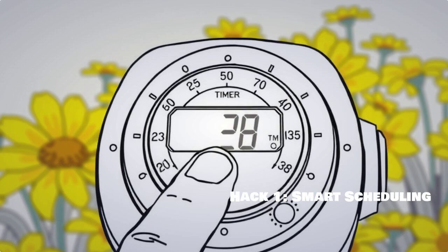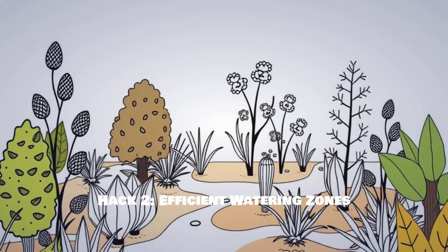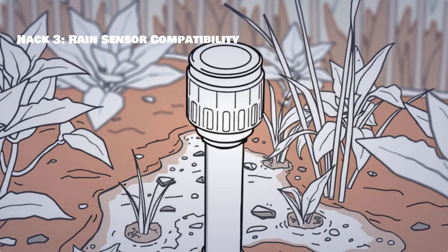your plants stay hydrated. Hack 2 focuses on efficient watering zones. By dividing your garden into zones, you can tailor the watering to specific plants, ensuring everyone gets just what they need. Next up, Hack 3 introduces rain sensors. These marvels prevent overwatering if nature provides a drink, helping you conserve water and keep your garden healthy.